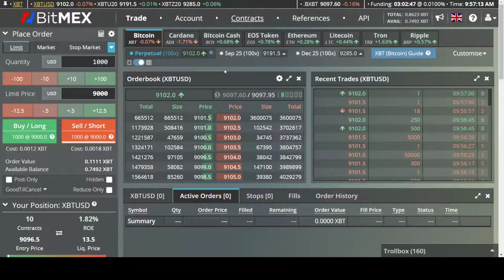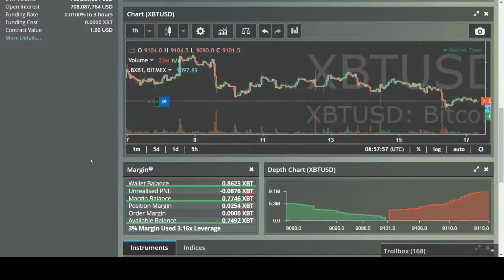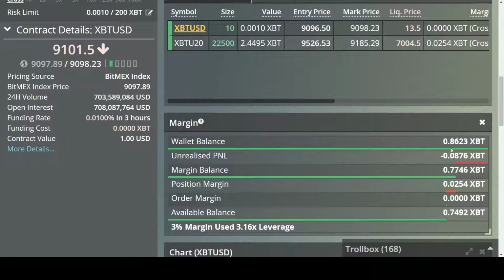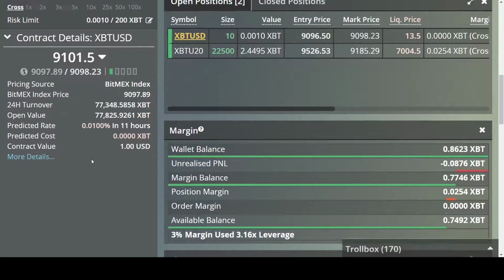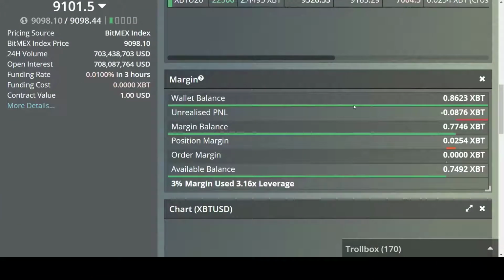This is because the baseline currency, the currency that you use to open the position, I've zoomed back out, let me zoom in. The currency you've used to open this position is actually Bitcoin itself. So as the price goes up or down, it affects the money you have sitting on the sideline. And that can drastically affect your profit and loss, especially if the price of Bitcoin moves a significant amount.